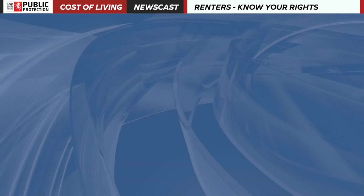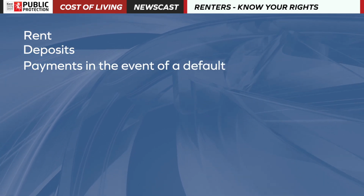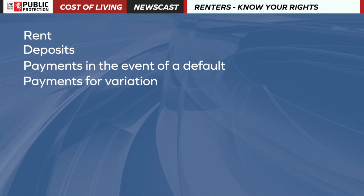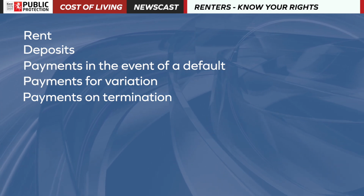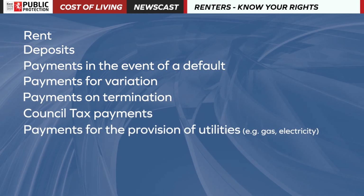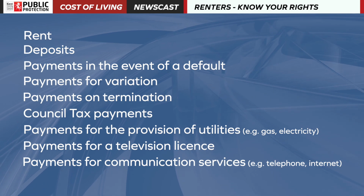Next, what a letting agent, a landlord, or a property management company must supply to anybody that looks at their business. So first of all, there are permitted fees. There are only certain fees now that they're permitted to put on a tenancy agreement, and I will list them. First of all, the permitted fees are rent, deposits, payments in the event of a default of a rent, failure to make that rent in 14 days, varying a rental agreement which must not exceed £50, and if the tenant terminates before the end of a fixed term. A permitted fee is also allowed to be council tax, the provision of utilities, so for example gas, electricity, TV licence, and lastly communication services. They're the only fees that they are permitted to use. Every other fee is a prohibited fee.